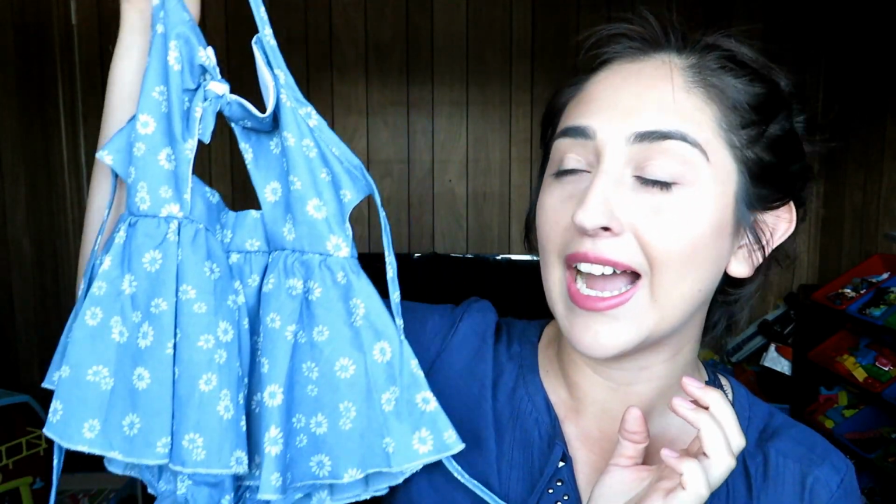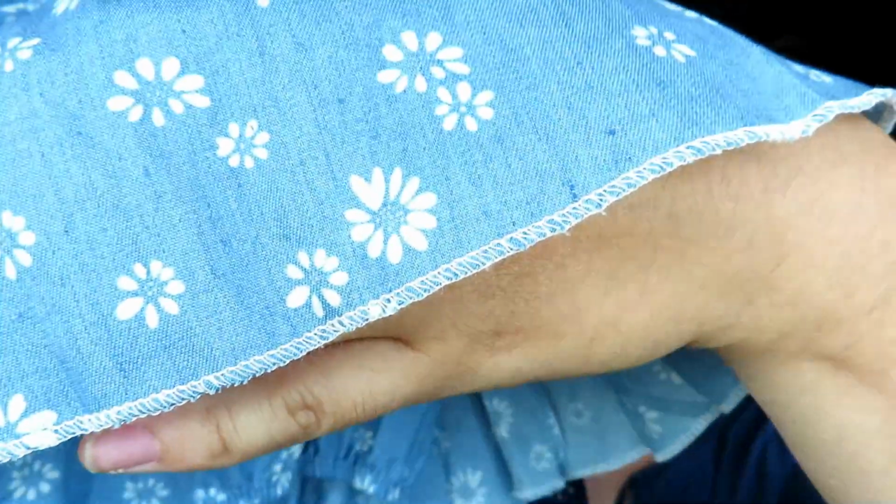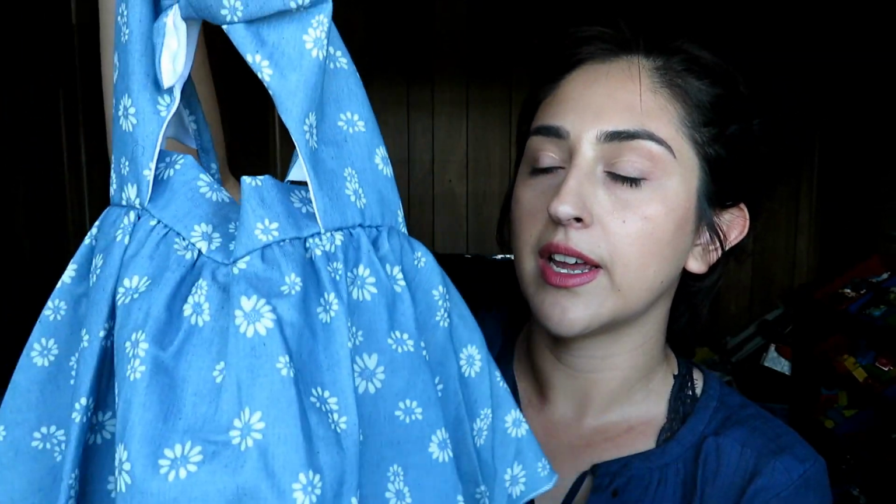All right, you guys, the next thing is also in 18 months, and look at this. This kind of looks like a bikini, but it's a dress. It's that chambray material. It looks kind of jean-like. The print is flowers, and then it has white stitching at the bottom. It does come with a onesie-like thing, so you could attach it right here and it won't be going all over the place.